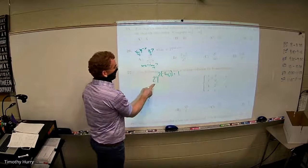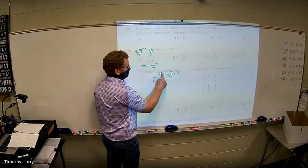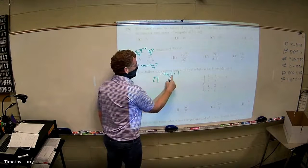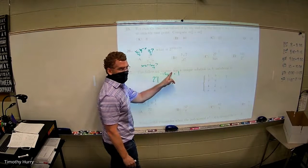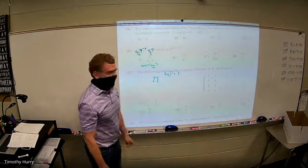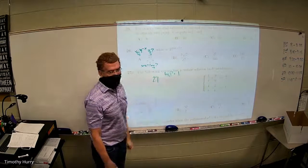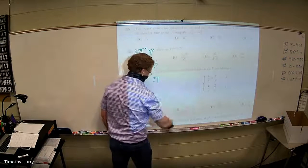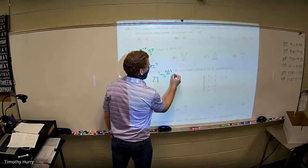Now, the first thing I would probably do on something like this is I would probably go, this negative and this 2 could be multiplied together. You with me? And then this negative 2 could be swung up to that 7. Remember that log rule? And then 7 to the negative 2 power would be what? 1 over 49. So I'm going to rewrite this as log base 9 of 1 over 49 plus a 1.